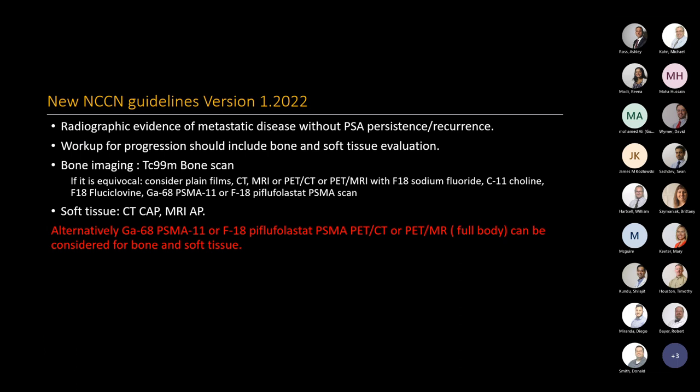You can see lots of false positives if a patient has a prior fracture; although the fracture is old, you may still see some activity. Other false positives include fibrous dysplasia, Paget disease, or prior trauma-related changes. So if there was an equivocal result, we were thinking of doing additional imaging: plain films, MR, correlation with others such as sodium fluoride and C11 choline, etc.